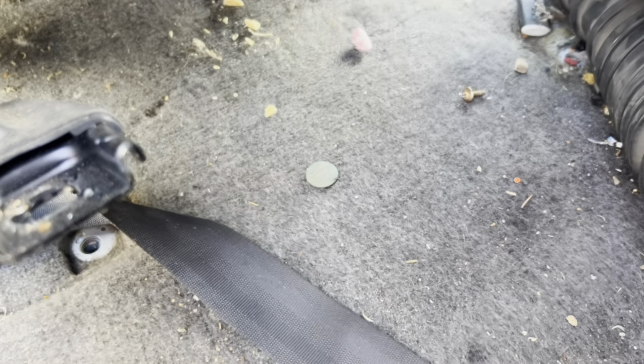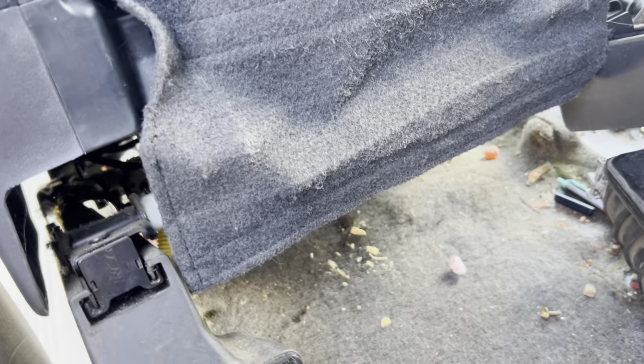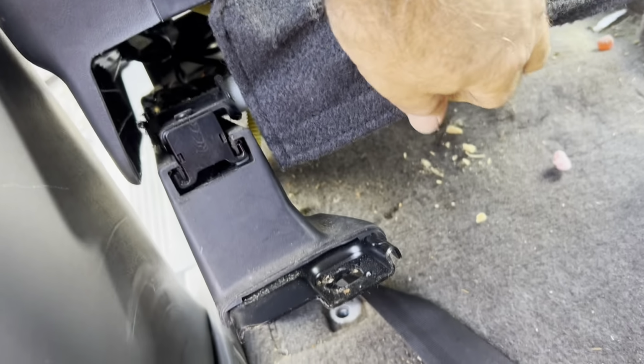You hunt enough in these vehicles, you can pretty much pay for whatever you're getting. Look, a nickel. I'll take that too. All right, now if you're doing this for real, the next thing you gotta do is pull the skirt up.